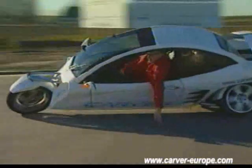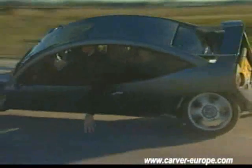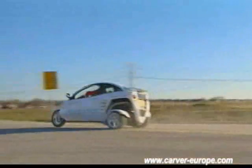The Carver's dynamic vehicle control system allows the 2 rear wheels to remain planted firmly on the road, while the front wheel, together with the chassis, automatically banks into corners, giving a maximum tilt angle of 45 degrees with 1 G of lateral force.